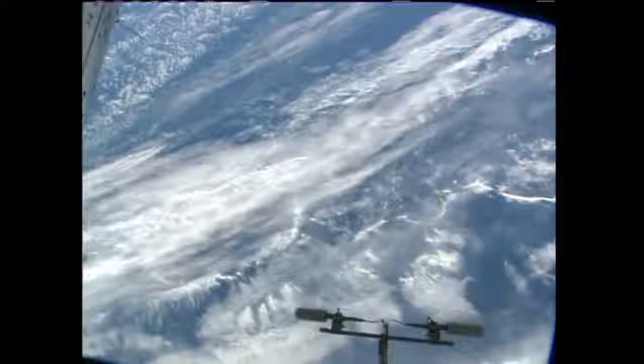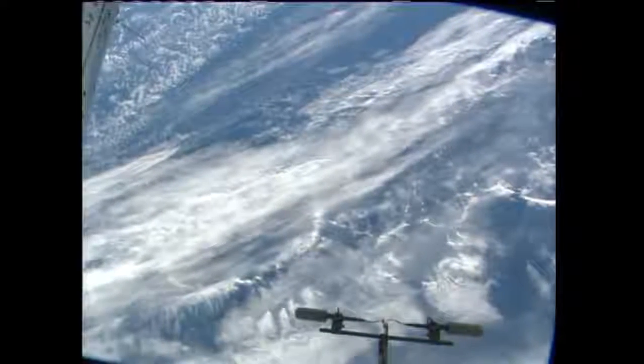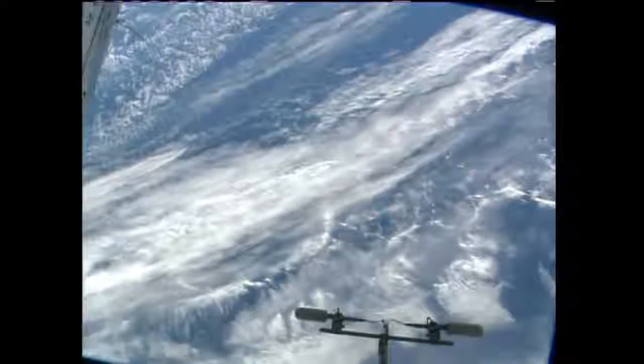So just to add to that, the communications that we get from the station, they have a big dish on the station, just like a satellite dish, and that can communicate directly with communication satellites, and then that transmission is bounced to the ground and bounced here to mission control. So we can stay in pretty constant contact with the crew. We have short periods of time here and there where we lose the signal, but for the most part, we can stay in pretty close contact with them.